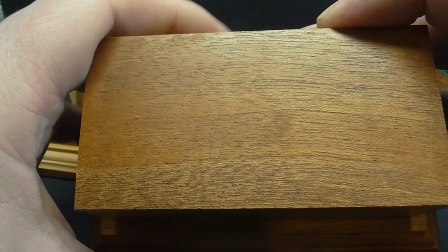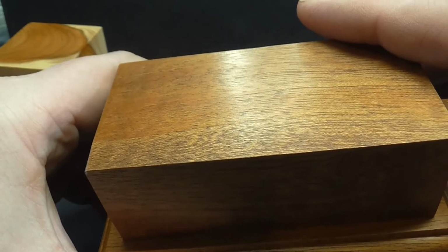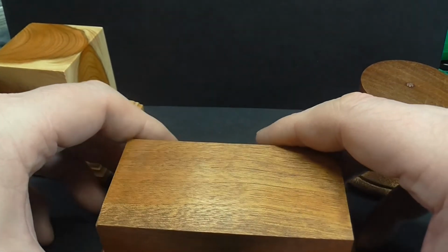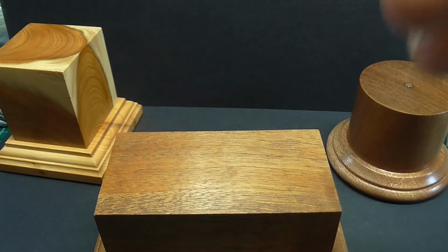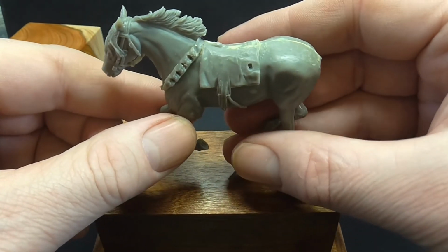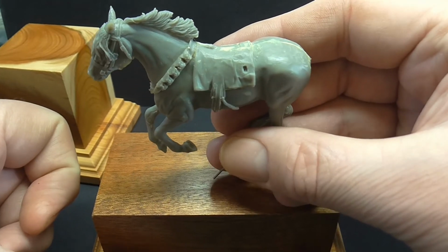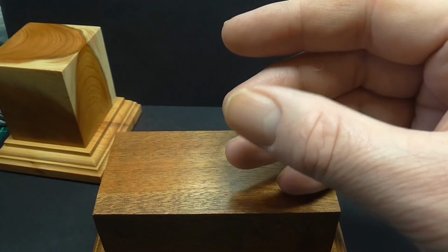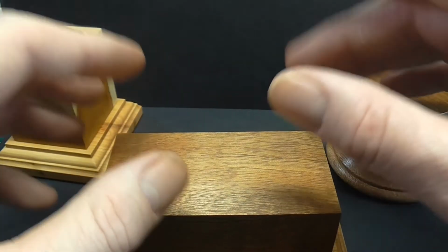I originally was thinking of using it for a base for a 54mm figure, but I think this size lends itself more to something like this half-filled yeomanry horse, something like that, you know what I mean, or a 75mm horse, or a larger scale figure, depending on the placement of the feet.